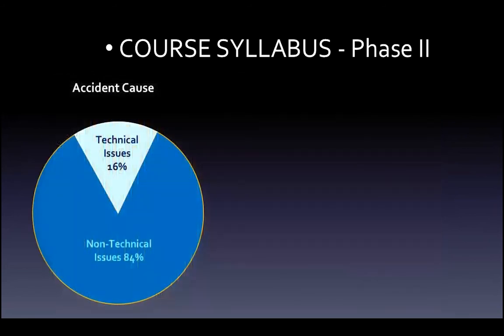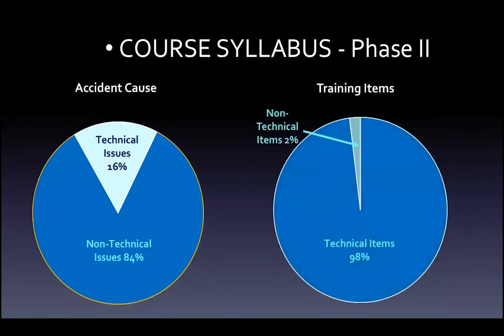Of accident causes, only about 16% are related to technical issues, that's the systems in the aircraft and whatnot. It's the non-technical issues where most of the accidents are, and that sits at 84%. Now, if we look at airline training over the last number of years, the technical items are 98% of all the training done at the airlines. The non-technical items are only 2%. So it's vitally important, and the airlines have started focusing on the non-technical items. And that's what our program focuses on: the non-technical items.